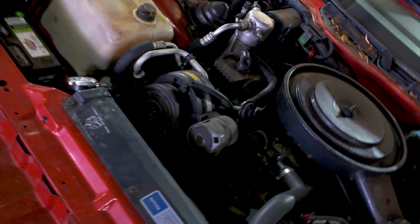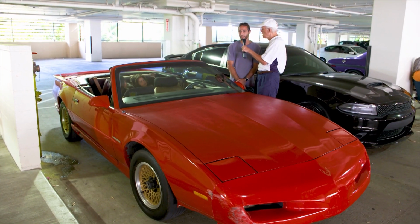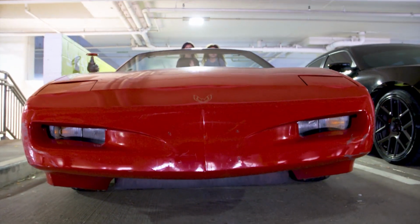So what kind of engine? V8, I presume? Yeah, it says the 5.0 liter, and it's pretty much all stock, but we like to keep it clean, keep it like that. Not really a race car or anything yet.